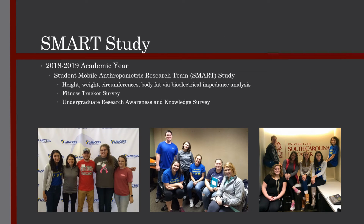So one example of including undergraduate research assistants in a scholarship project was the SMART study. The SMART study took place during the 2018-2019 academic year. SMART is an acronym that stands for Student Mobile Anthropometric Research Team. And so we had a team of students that were working on anthropometric research, which basically means body size.